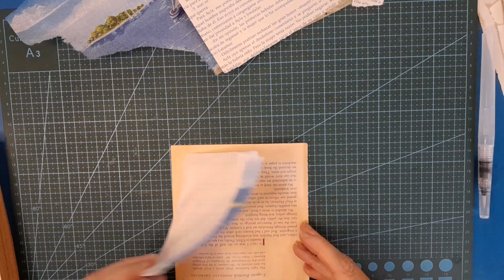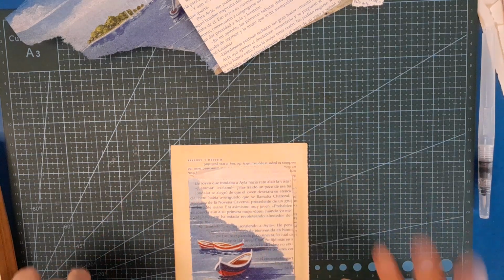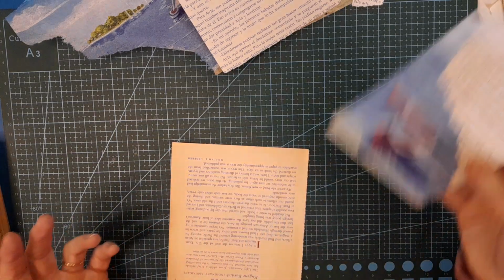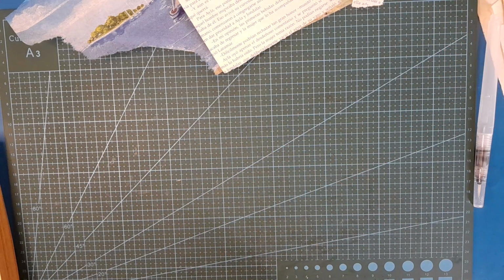So this could be hinged. Doesn't necessarily need to be stuck fully down on a page, or it could be like a side tuck as well as the pocket. Multiple ways that you can deal with that. So I think that's super cute. I will distress these up later. Won't do that on camera or right now.